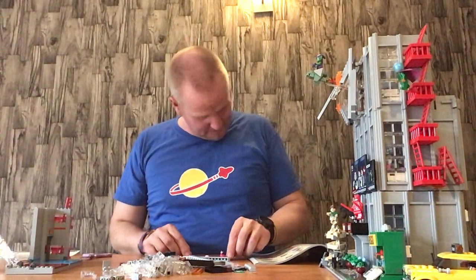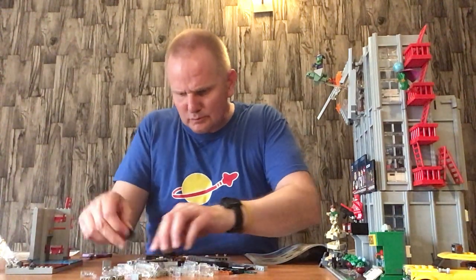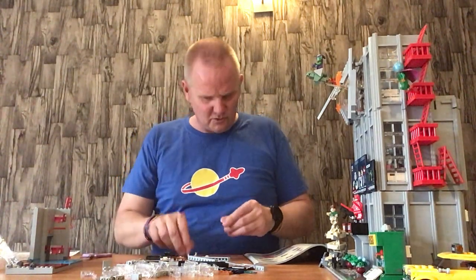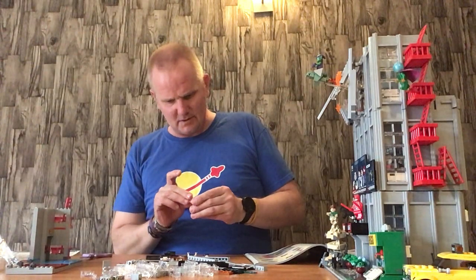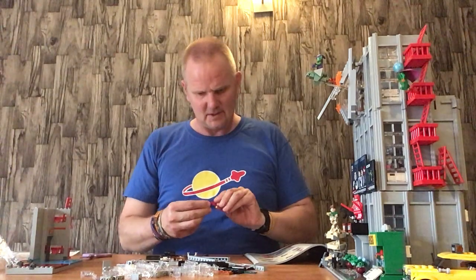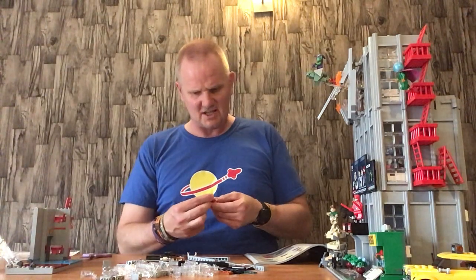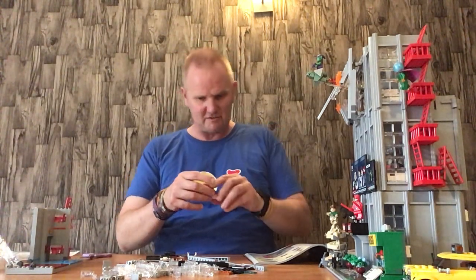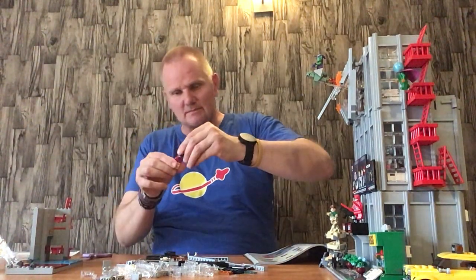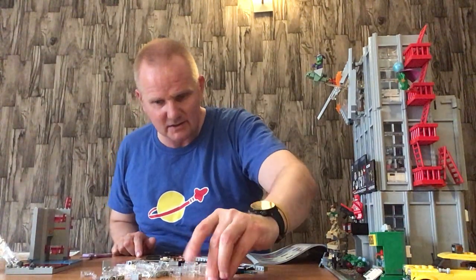Betty Brant has got a hoodie, which is quite modern. So she's got some white trousers, a pink hooded top. Get the right head on. We'll have a smile on. And she has a nice little hairpiece that I know my daughter would love. So there's Jonah Jameson's secretary, and one of Peter's former girlfriends as well, so I put her down here.